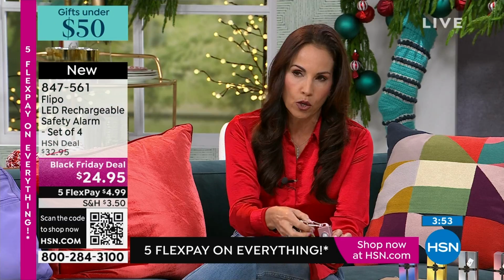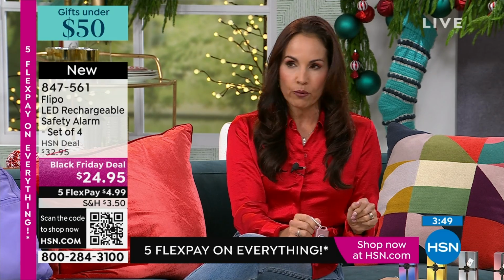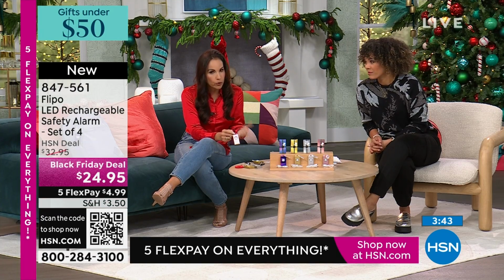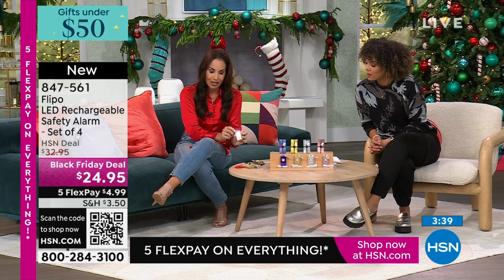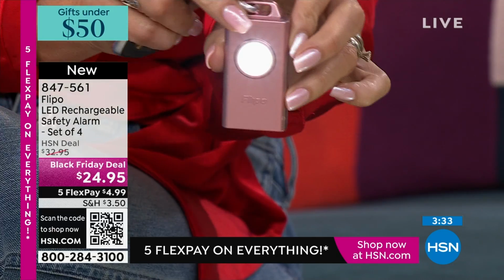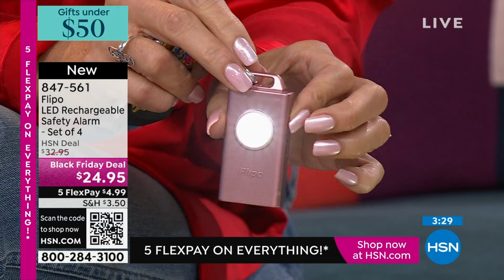Because I always say, when I go to get gas, I'm pumping the gas, looking around, making sure everything's okay. Especially at night. Exactly. And now it gets dark sooner. We're out more, especially around the holidays. But remember, you have the light. So I hope you only ever have to use it for the light. It's a great bright light. If we can turn down the lights a little bit, you might be able to see it. It is a nice LED bright light.